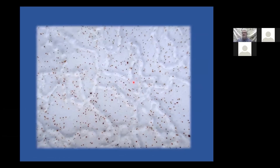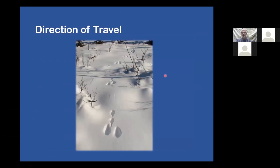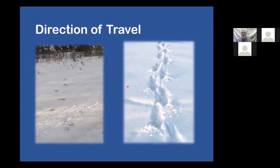Redpolls winding their way through the snow, picking up birch seeds. That's kind of an art. So direction of travel, I already indicated that a little bit, especially through the snow throw. Another way is through dirt transference. If animals are walking in the dirt, they'll leave dirt on the ground, and that dirt will slowly dissipate as they walk, as it falls off. So you can look at that and see that.